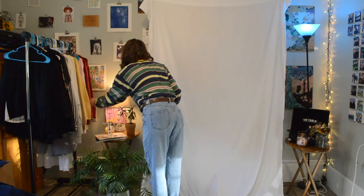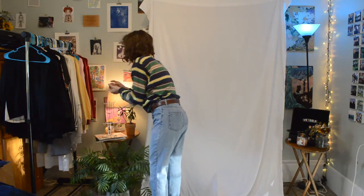Outfit 4 features the same jeans, belt, and shoes, so I won't go into them again, but the top is a Tommy Hilfiger shirt that is another go-to for the cooler months.